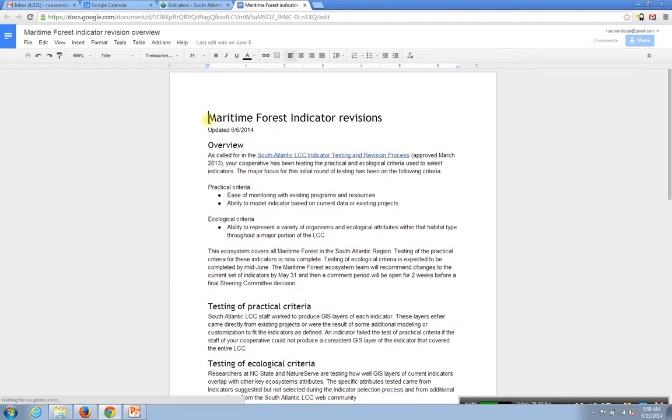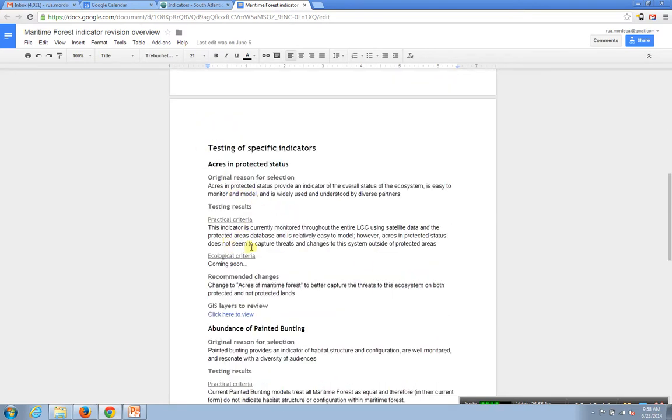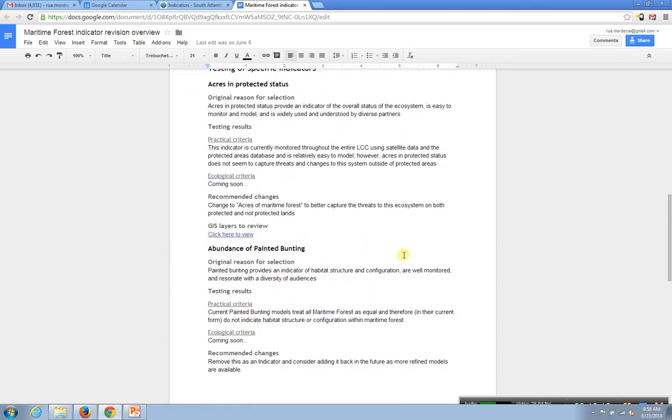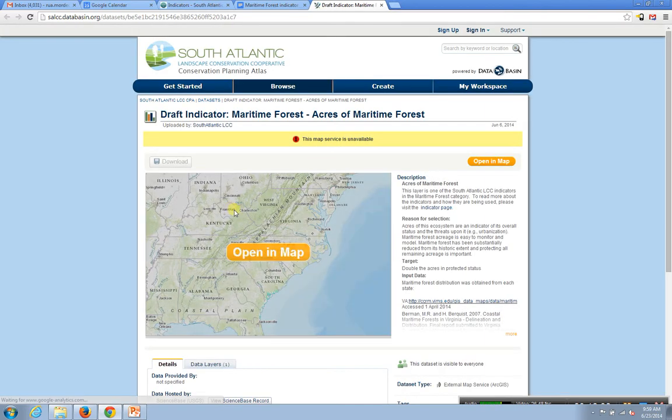It sends you to this document, gives you an overview, and will tell you about the testing of the specific indicators, sort of practical criteria. So here are the 2, acres and protected status, abundance of painted bunting, recommended changes. And for any of these, you can then go for the GIS layers, click here to view. This will open up the layer in the Conservation Planning Atlas. When you first hit here, you'll see on the right, here's the description. You can hit more if you want to see more details.